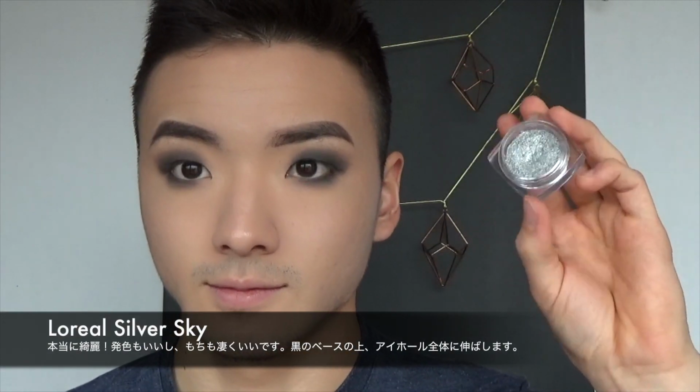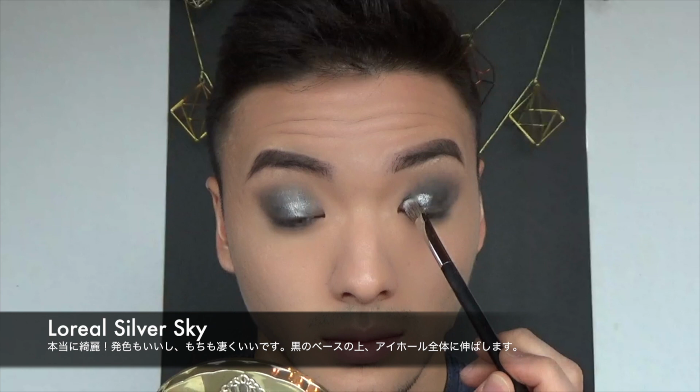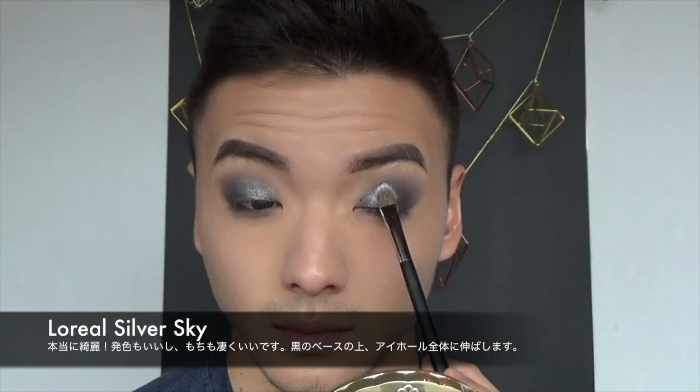This is the star of the show, L'Oreal eyeshadow in Silver Sky. Oh my god, I cannot believe YouTubers don't talk about these bad boys at all. They're super creamy, pigmented, and have a perfect amount of sparkle in them. So pretty. Once you've got your bling bling on, go ahead and take the smallest amount of black and place it on the outer corner. Be careful though, once you use black eyeshadow, it's nearly impossible to redo when you mess up. Of course, highlight your inner corners.